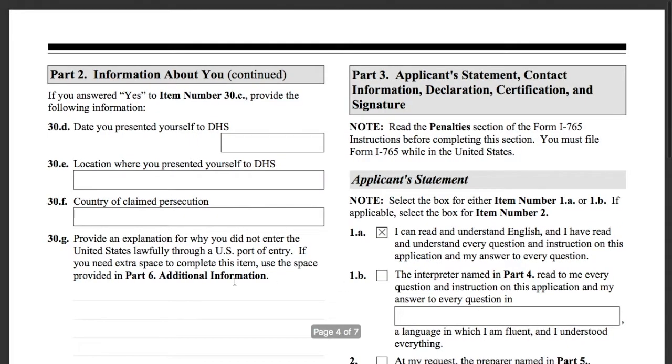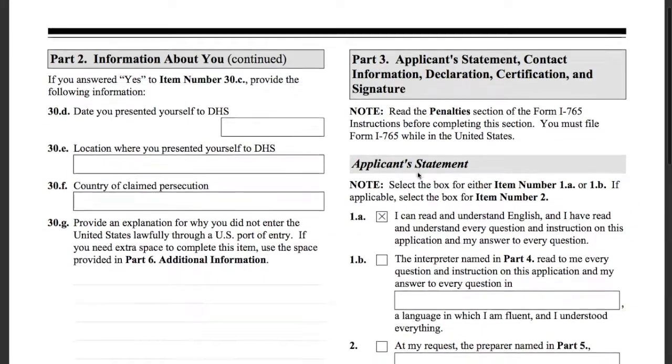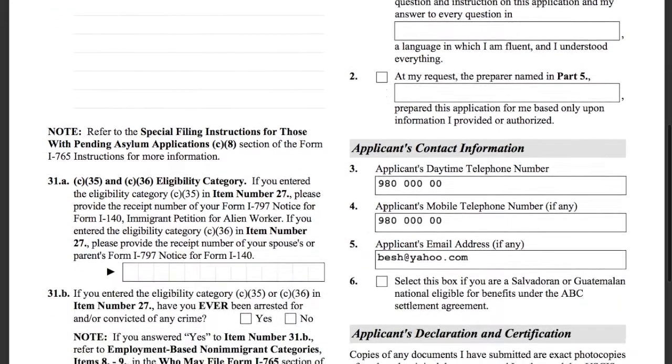Okay. Page 4. I left this blank because I am lawfully, okay, and legally entered in the US. So leave that blank. Okay, and then applicant statement. I can understand, that's my answer. And for number 2, if the one applying is an adult, you don't need to choose this. But since I was the one who prepared for my son because he is a minor, I clicked this and I put my name.